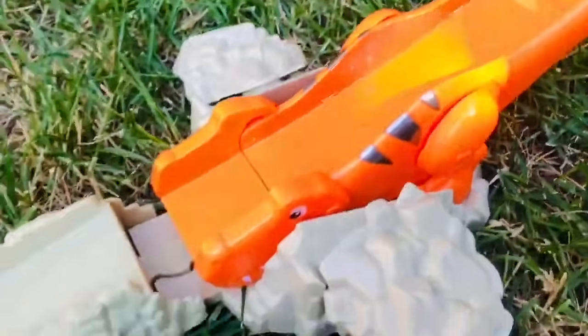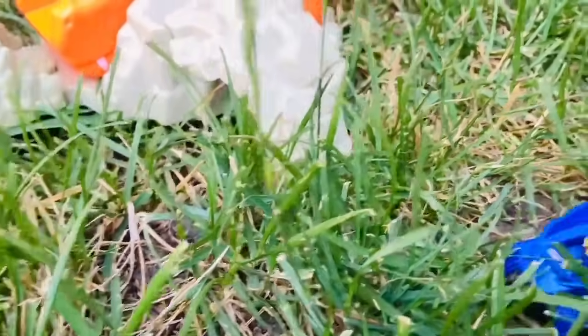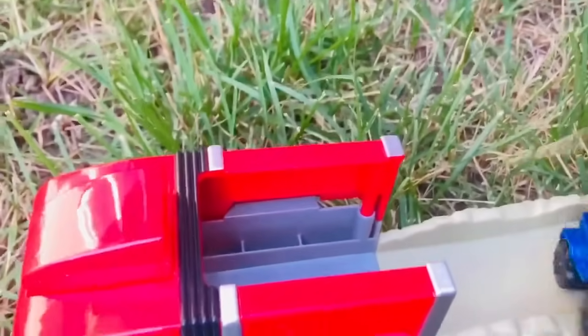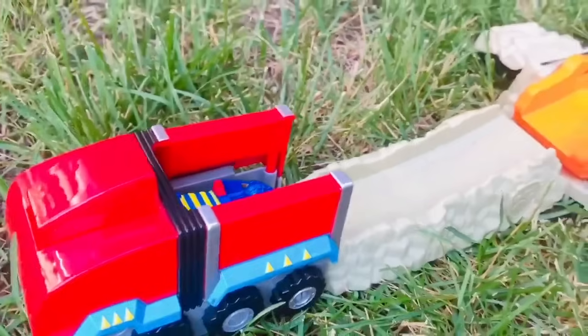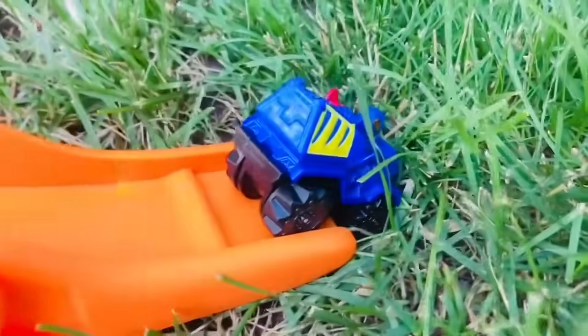But let's meet our characters and cars. Who do we have first, Tiny Treasures Mini? Chase. We have Chase. Let's set him up in the truck. And you ready to push the button, Tiny Treasures Mini? Oh, and he made it just barely to the grass.